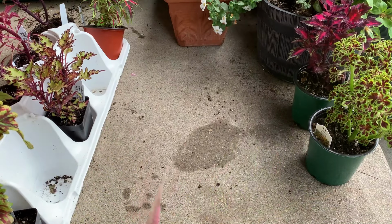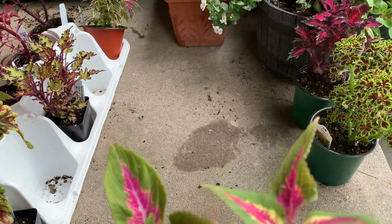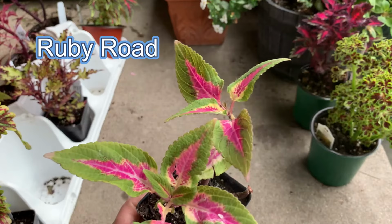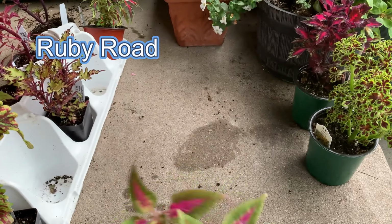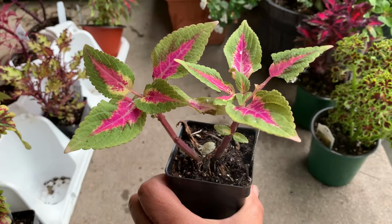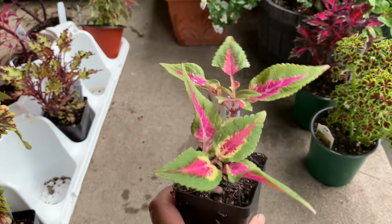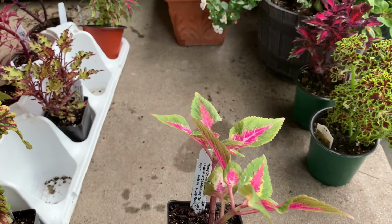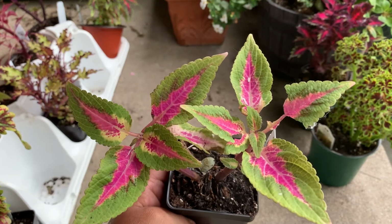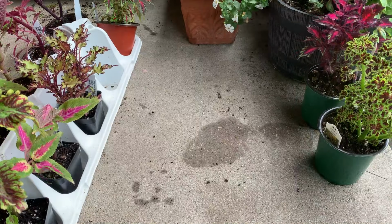Okay, this one is called Ruby Road. This one kind of looks like the Watermelon that I started from seeds. I think I have something similar to this, but this one is called Ruby Road. Look at that. So pretty. I think that's it for Rosy Dawn, you guys.